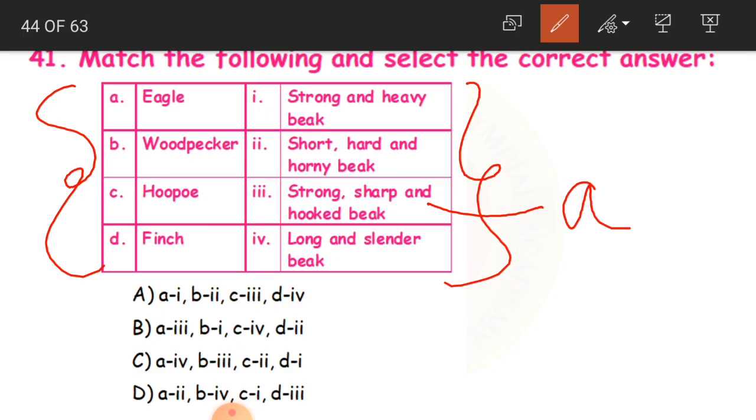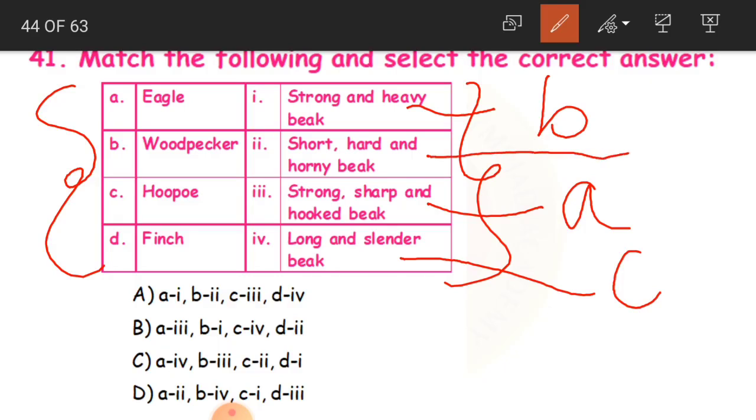And B, woodpecker. How is its beak? It has a strong and heavy beak, like a chisel. So the first one matches with the B option. And C, that is hoopoe. What type of beak does it have? A long and slender beak which sucks nectar from the flowers or fruits. So the fourth is matched with C. And what is left over? D option, finch, which has a short, hard and horny beak, the second option.